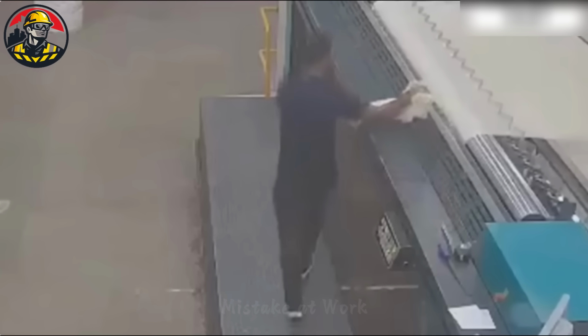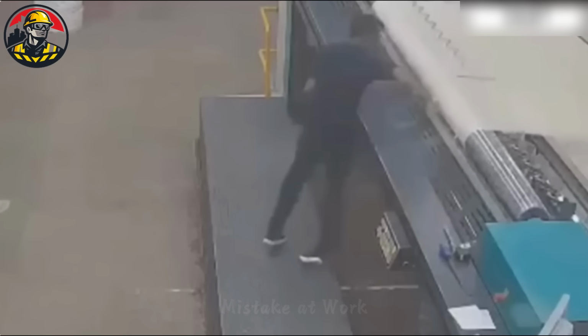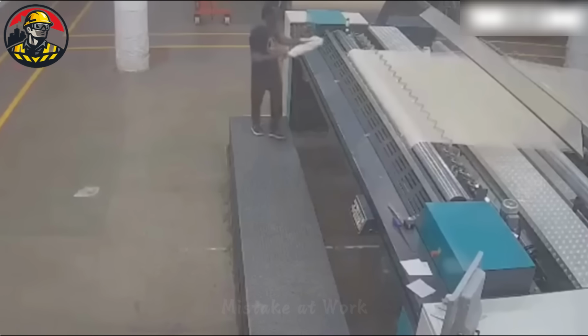When he returns for another wipe, he pushes the cloth closer to a rapidly spinning shaft. In a split second, the powerful rotation grabs the fabric and yanks it inward, pulling the worker's arm toward the moving machinery. The incident happens so fast that he has almost no time to react. Fortunately, a nearby coworker notices what's happening and immediately rushes to hit the emergency stop.